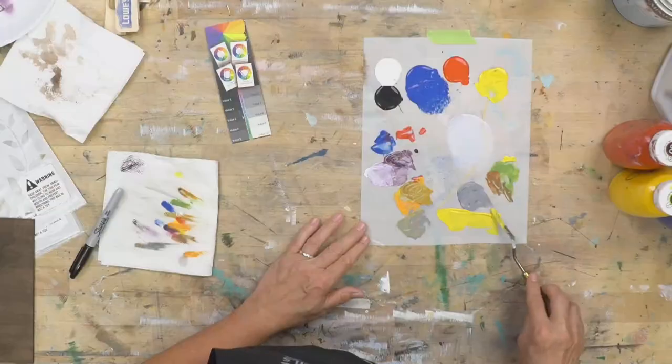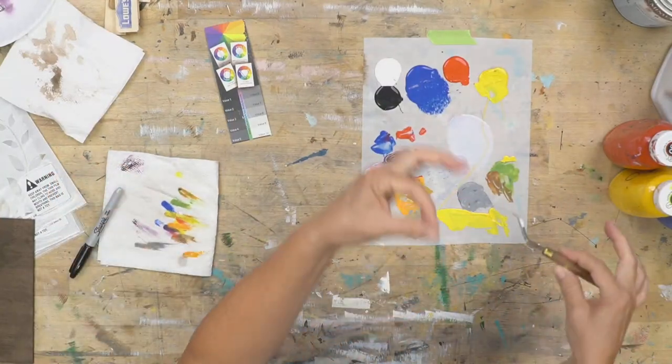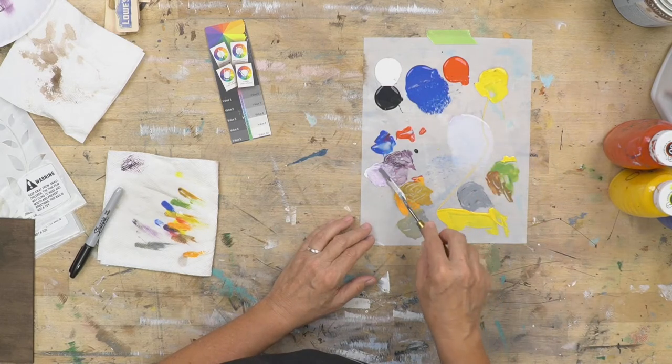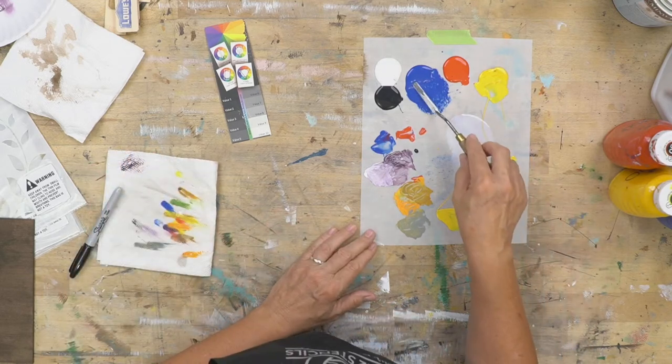If I was mixing colors, I would have, say, my yellow down here, right? And I would not mix a pile of color. I would first test my theory out. So if I wanted to take, that's dry. Okay, so we mix another color.